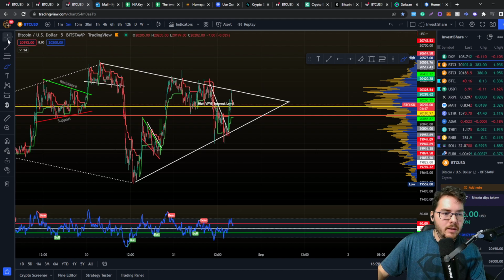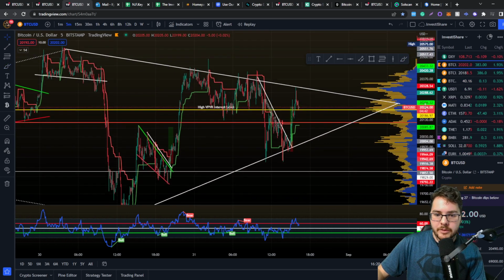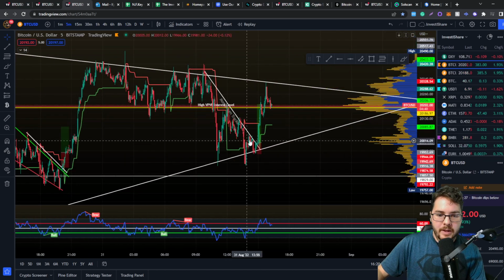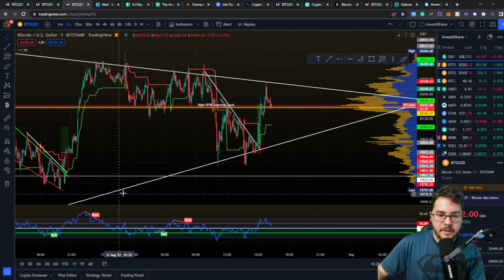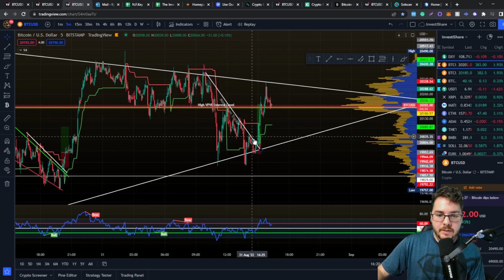However, I did enter a long already today. It was a quick scalp off of this support bounce right here. So we had a support bounce here. It created a double bottom off of this uptrend level support. And in confluence with that, we broke this downtrend level of resistance.